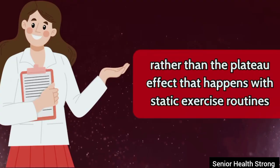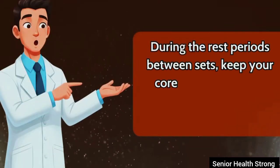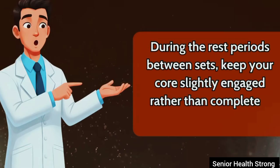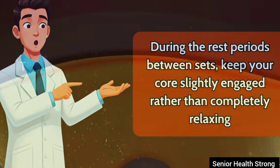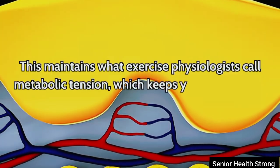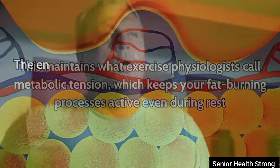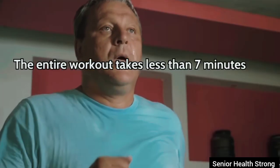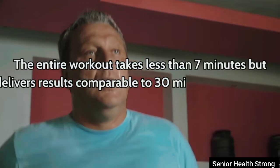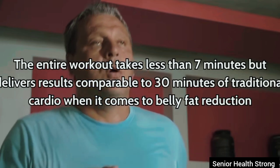During the rest periods between sets, keep your core slightly engaged rather than completely relaxing. This maintains what exercise physiologists call metabolic tension, which keeps your fat-burning processes active even during rest. The entire workout takes less than 7 minutes, but delivers results comparable to 30 minutes of traditional cardio when it comes to belly fat reduction.